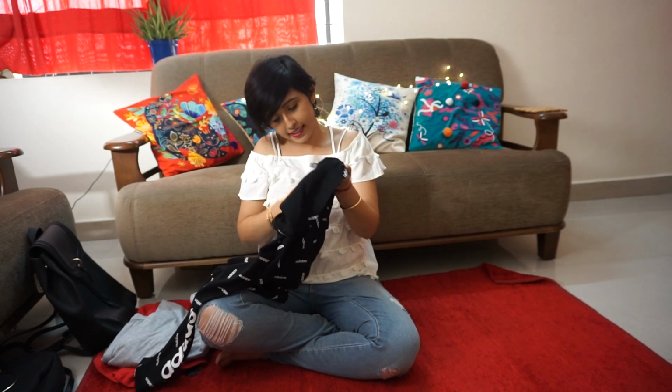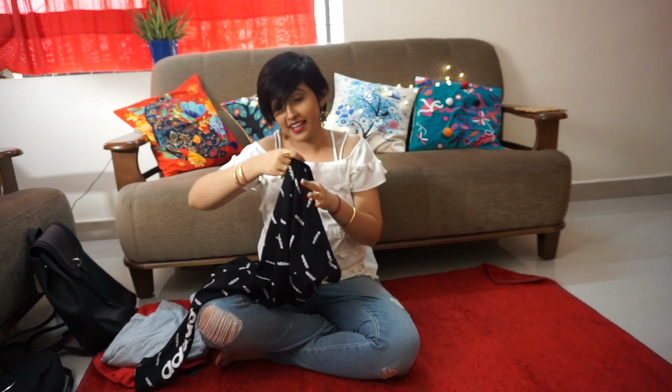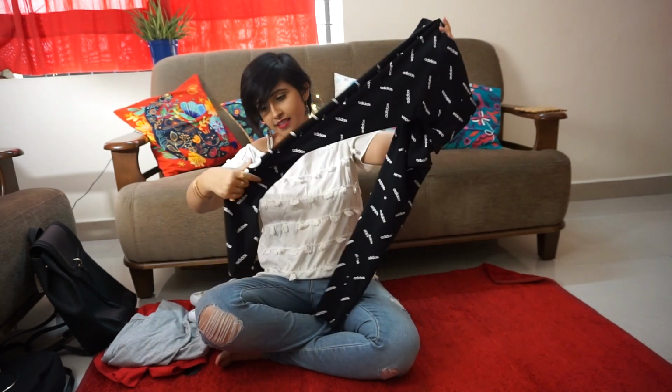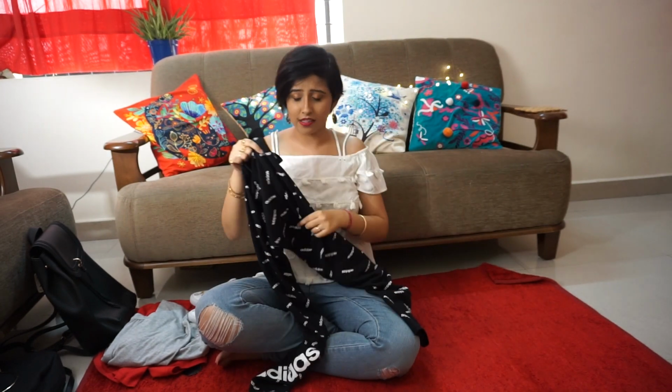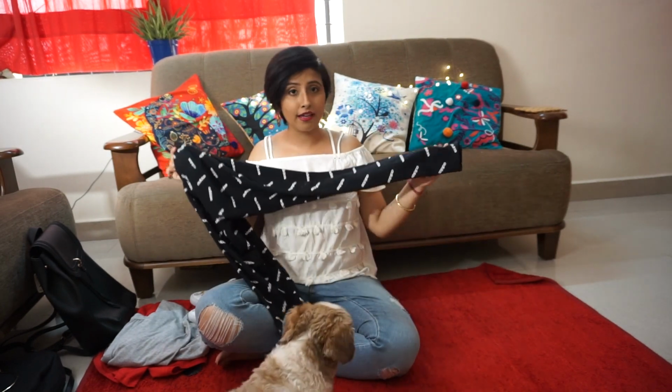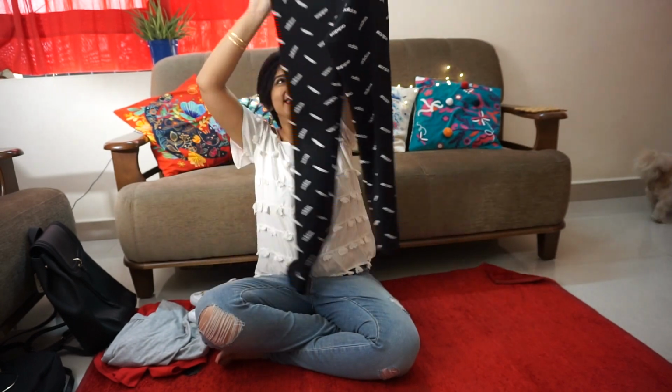So the price of the product is 2,499, but I got it at 1,500. Yes, I got a very good deal in this. And when I went to the shop, almost I'll say all the pants of my size were sold out, so only this one was left. And at first I was a bit skeptical of taking this one, but then when I tried it out, it looked really good. So you can see in the video. So, yeah.